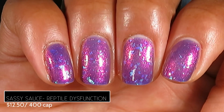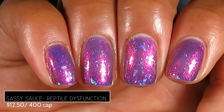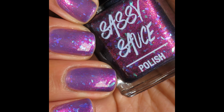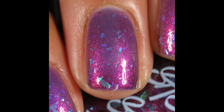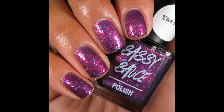And here's what it looks like in its warm state. It turns to a much more violety, grapier purple. Really fun and transitioned super easily. Pictured are 2 coats of Sassy Sauce Reptile Dysfunction Warm and 2 coats cold with a glossy top coat.